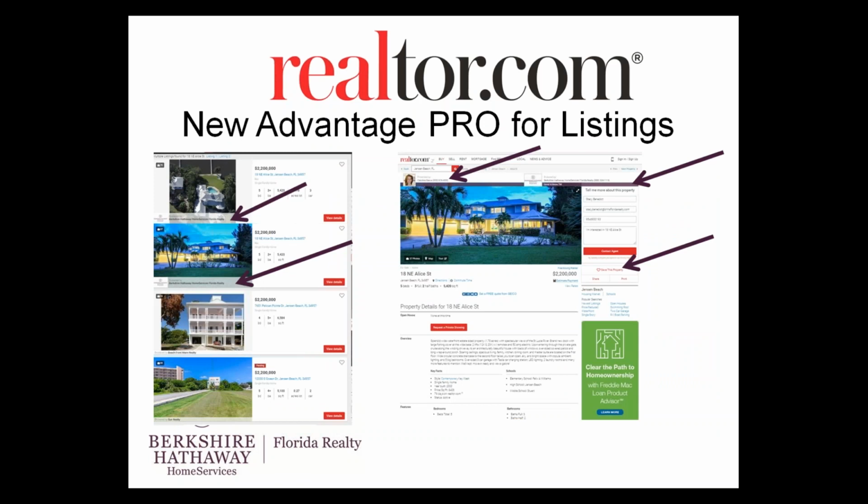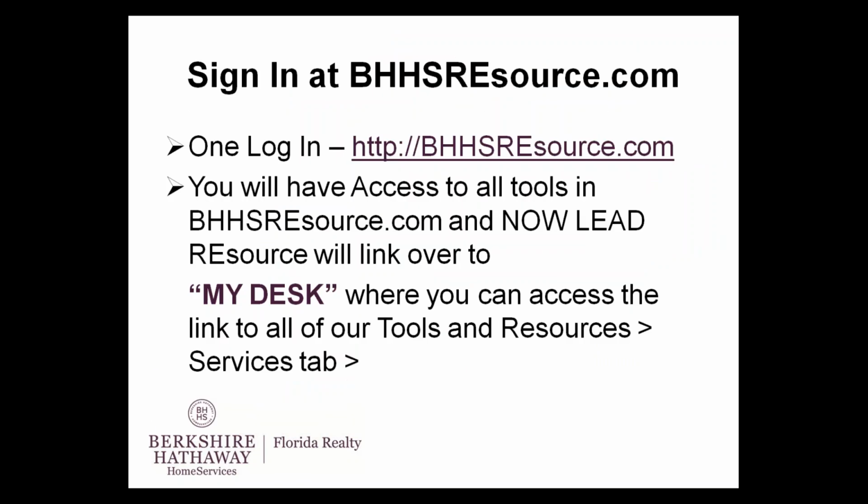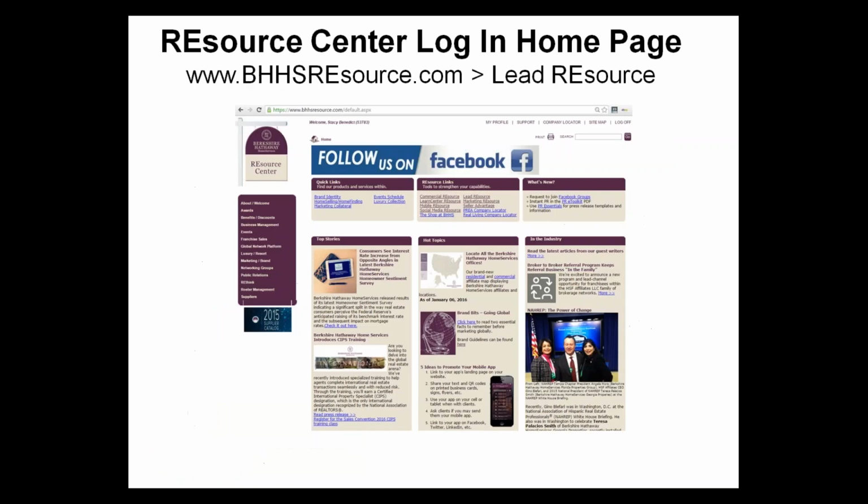As a Prima agent, you're also branded on all of your listings through Advantage Pro on Realtor.com. And again, all of the leads filter from Realtor.com now also through 5 Street, which also is added through your lead resource too. So it's all manageable in one place, which is really cool, which is your contacts and lead resource. So back here on the home page, that's where it is again. So bhhsresource.com, click on lead resource, and that will take you to your dashboard where you can manage all of your contacts.